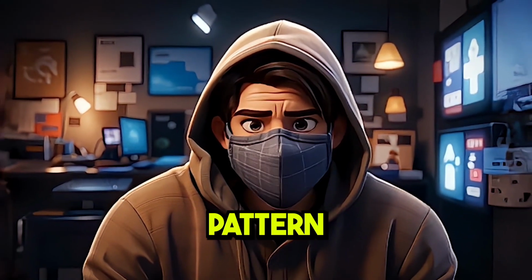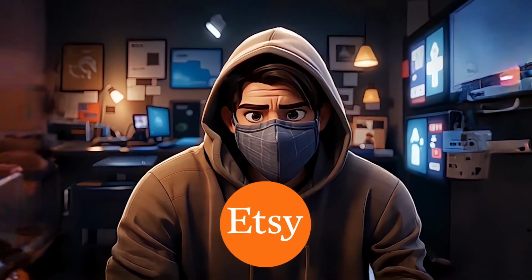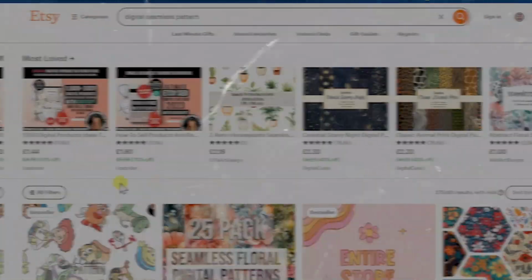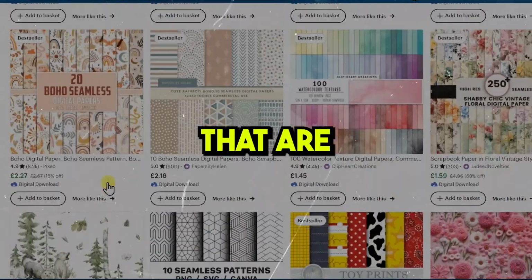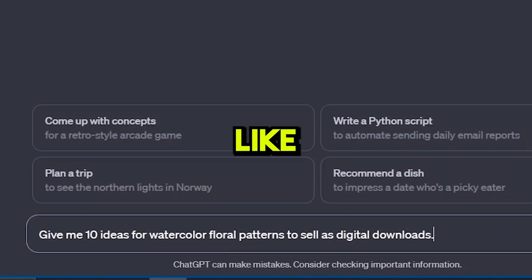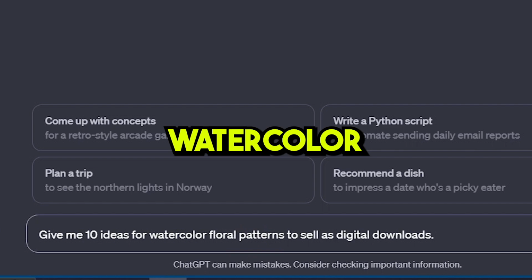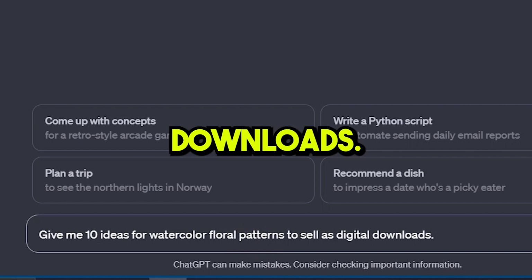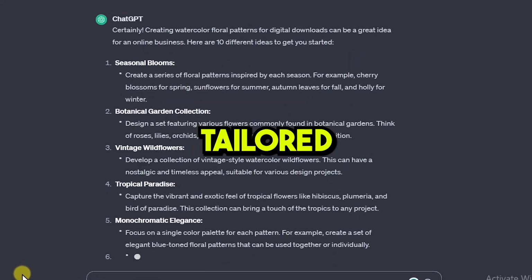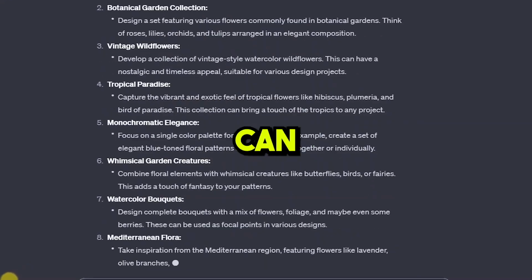So to get specific pattern ideas, you can look for best-selling patterns on Etsy. Just search for digital patterns or seamless patterns, and then you'll find a bunch of ideas that are already selling. Another way is going over to ChatGPT. And in the chat box, type something like this: give me 10 ideas for watercolor floral patterns to sell as digital downloads. ChatGPT will give you 10 creative suggestions tailored to watercolor floral patterns that you can consider for your digital downloads.